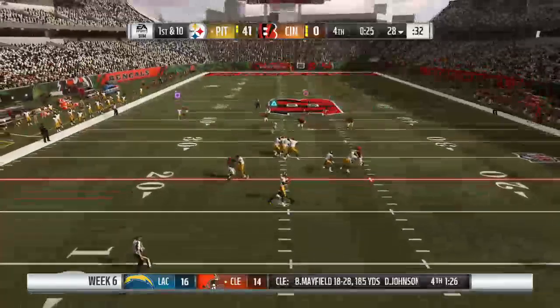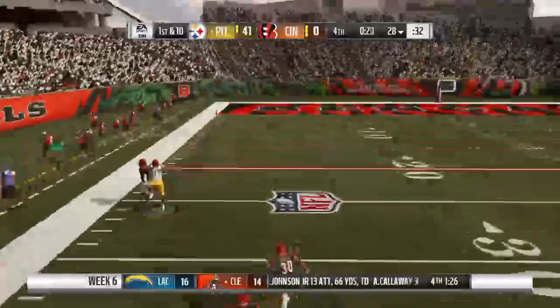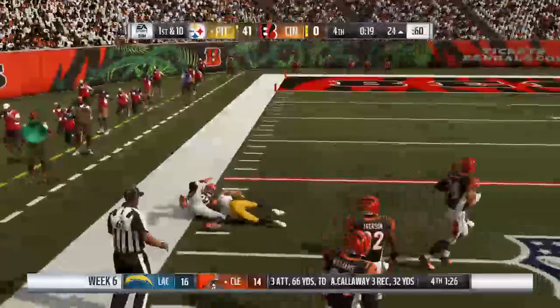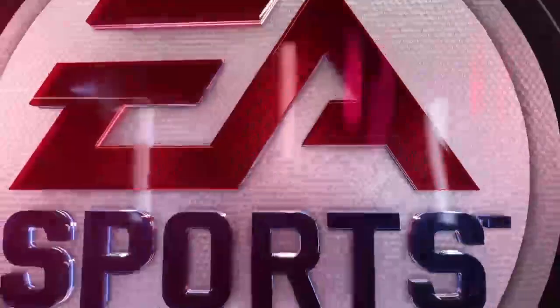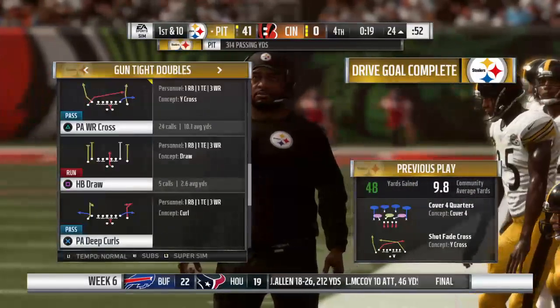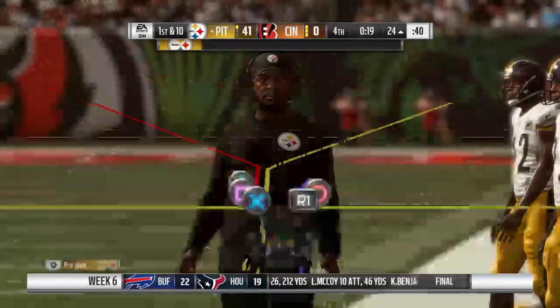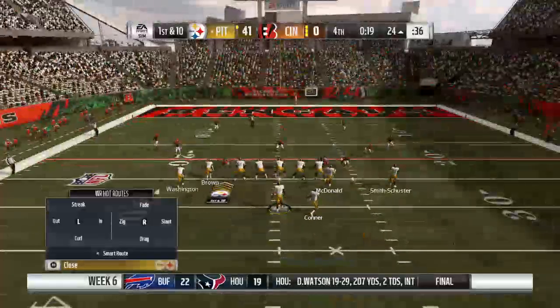Roethlisberger going to throw it. He's going to loft one deep left side here. And that's caught inside the 30. Now the Steelers use the second of their 3 timeouts. That'll leave them with just 1 remaining in this 4th quarter of play. So the big play gets them all the way down to the outskirts of the red zone here for 1st and 10.